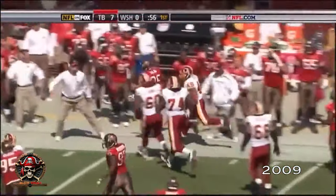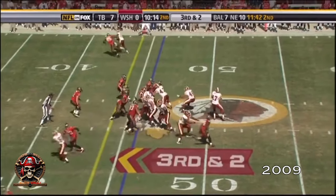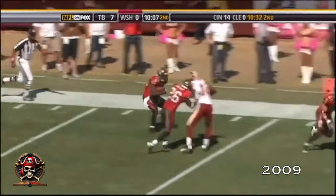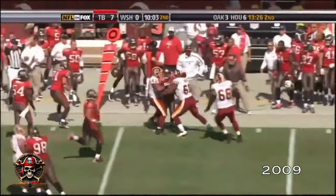Talib to the sideline and out of bounds at the timeout. They talked it over. Three wide receivers. Campbell wants to go deep. Looking for Malcolm Kelly. And Aqib Talib with another interception. His second of the game. Brings it back with a couple of blockers.